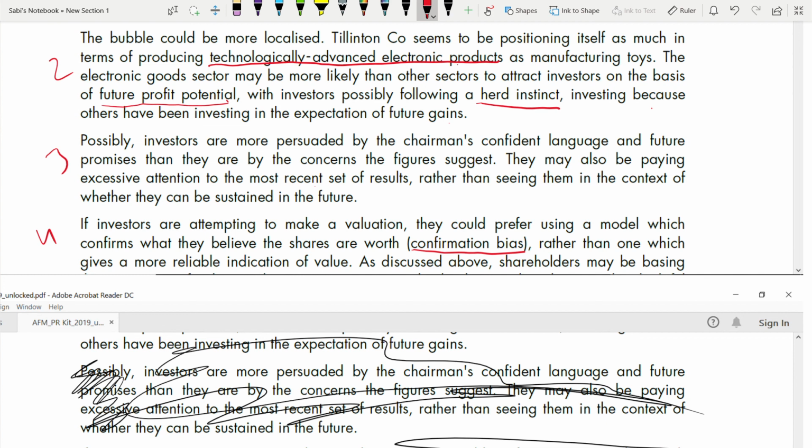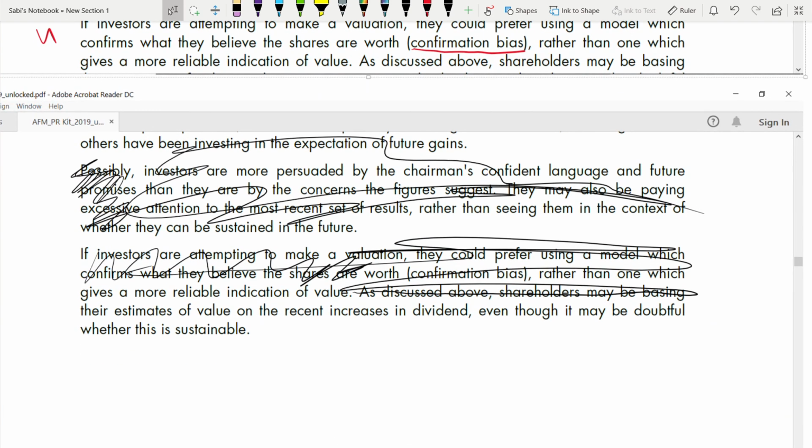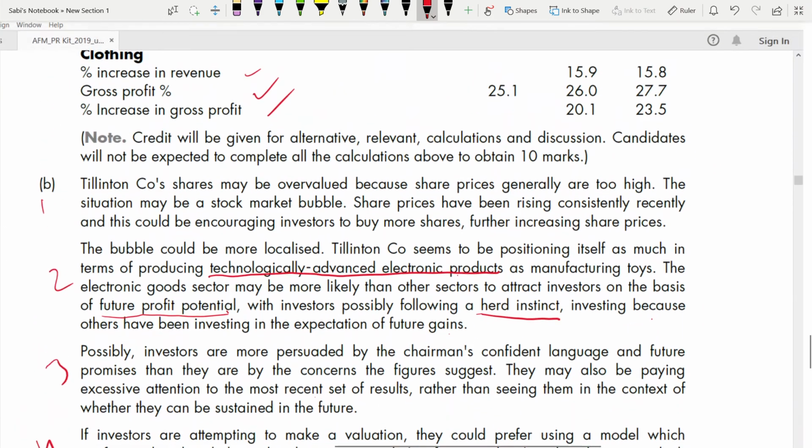Rather than one which gives a more reliable indication of a value. As discussed above, shareholders may be basing their estimates of value on the recent increase in dividends, even though it may be doubtful whether this is sustainable. Right? Read more on behavioral finance.